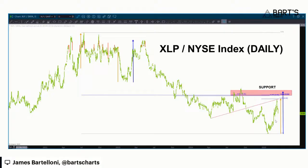We're getting to a level where we should find some support in the ratio, which means what? Which means stocks get a little bit weaker, because if XLP starts to outperform, right, then you're going to see a risk off mindset. And usually that means we'll have some sort of correction in the stock market. Okay, so keep an eye on that one. It's fallen down a little bit, down to about here or so, but it's going to be a buy.